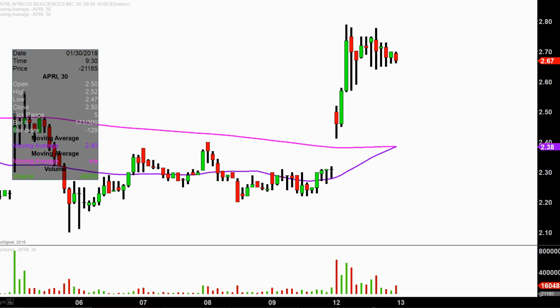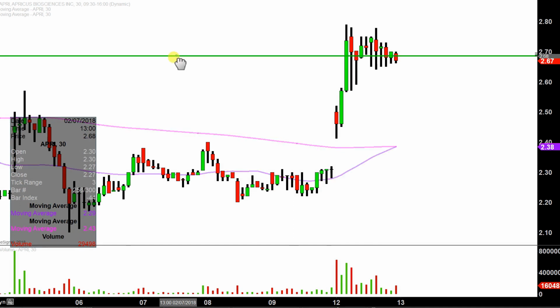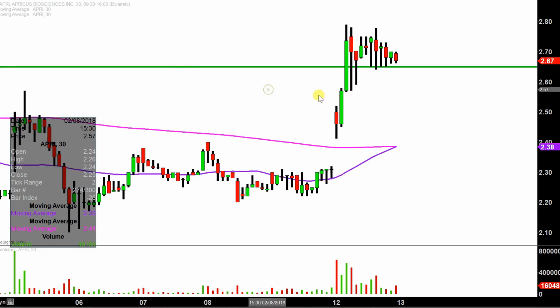There we go. I'm getting my words twisted. So let's focus first on areas of support, and then we can talk areas of resistance, or like I said earlier, we'll just talk about eyeballs. So anyways, first level of support that a lot of eyeballs will be watching is $2.65. That is the bottom portion here of this area of support, and that would be the ideal level.